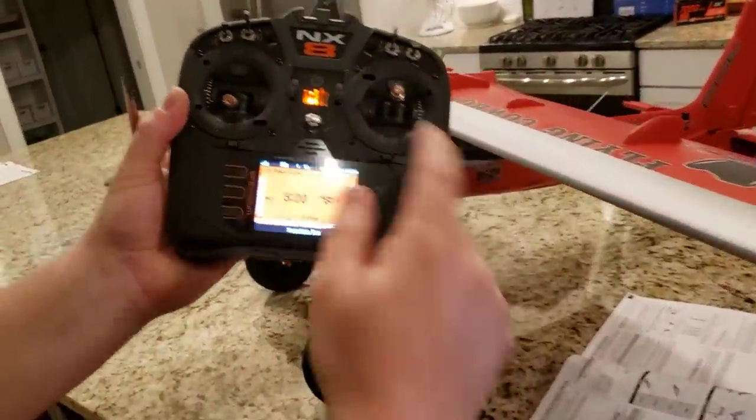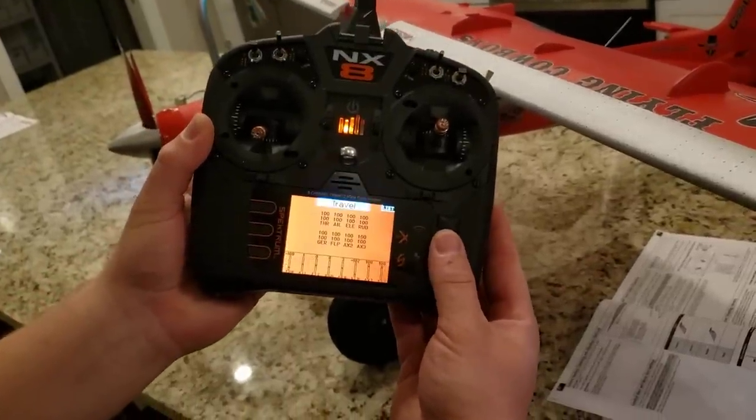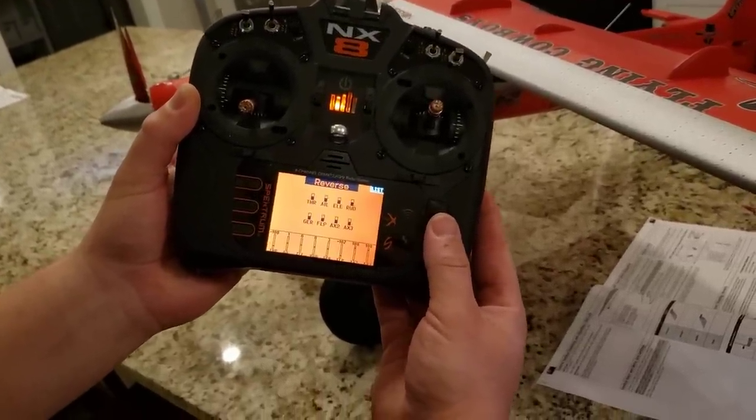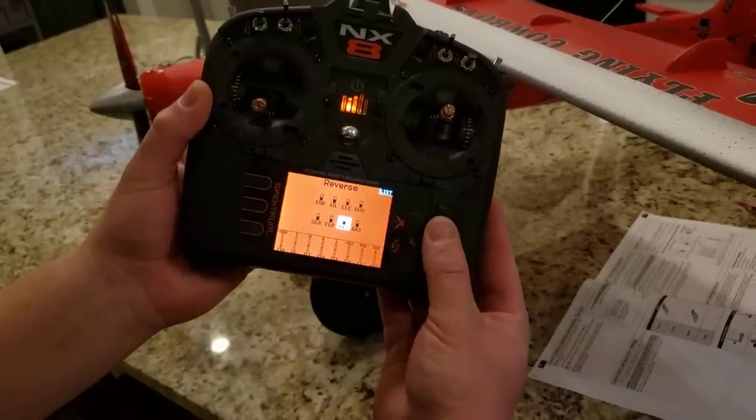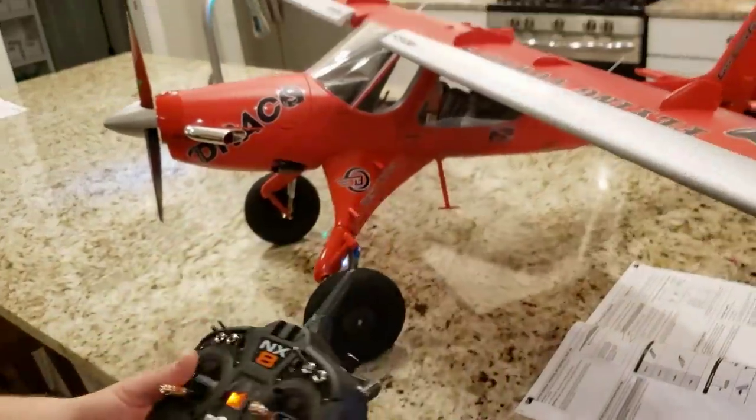I'll walk back to regular running mode. Click, go to servo setup, travel, click and scroll over to reverse, and then go to aux 3, our assignment for safe. Now it's reversed. So now throttle cut is on.